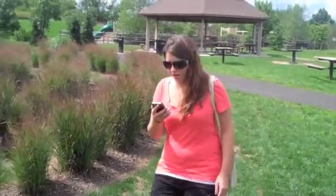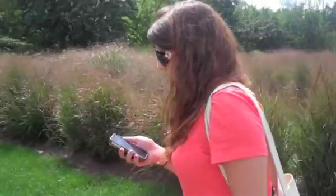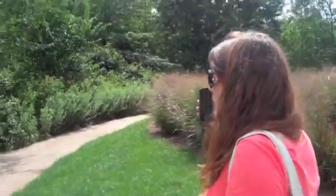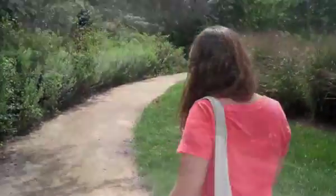So right now we're walking north to find our geocache. We're going to walk towards some of the walking trails at Stony Creek Park. So I'm guessing it's probably hidden somewhere in the midst of all these walking trails, but we won't give away the secret yet.